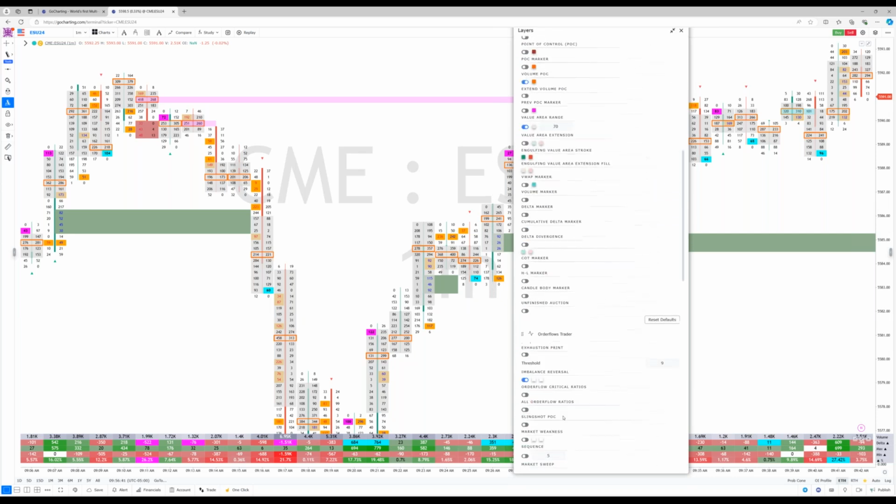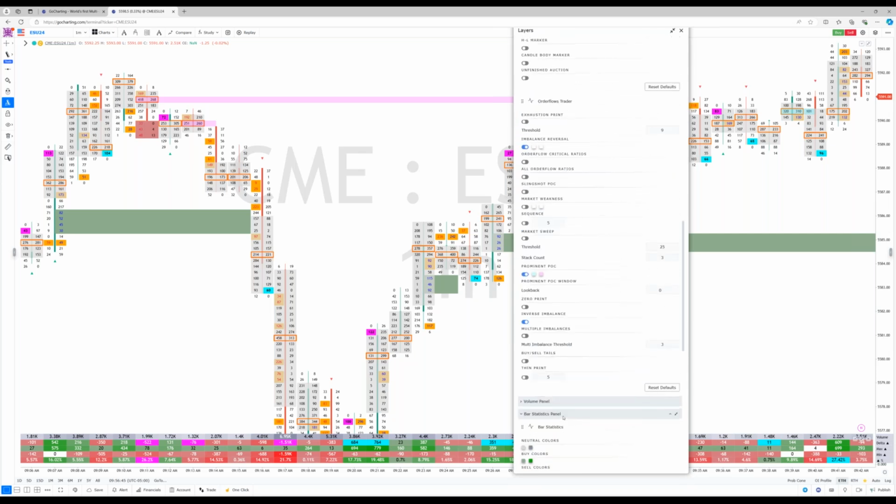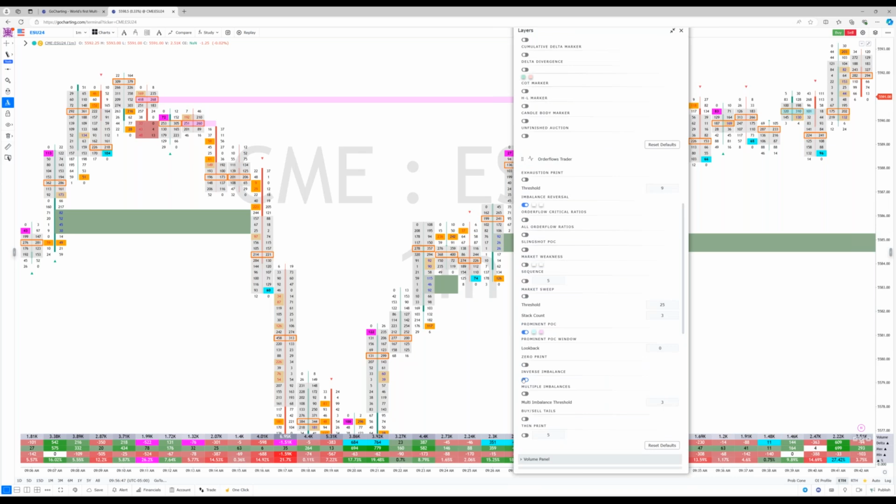Where am I here? I've got to scroll down here. Hang on. I don't want to get people confused here, because there's two. There's inverse volume imbalance, and there's imbalance reversal.